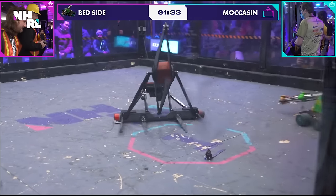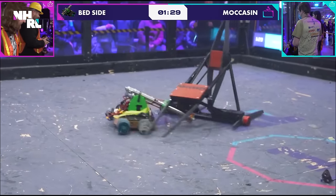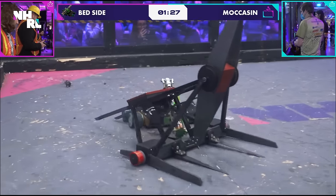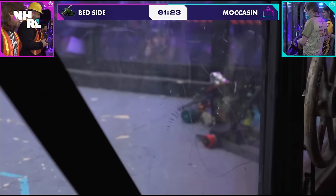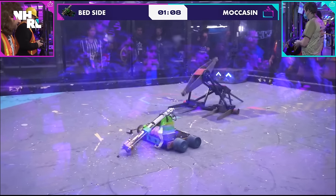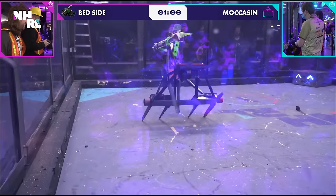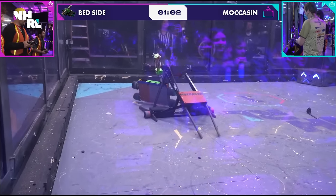Pieces are falling off of something. Looks like wheels, actually, like chunks of the wheels. Doing a little dance. Nice slam from Bedside into the corner and a pin. And it does appear as though there's... Oh, nope, that was something important. I believe it is one of the forks off of Bedside. Just came off. And a nice flip again onto Bedside.